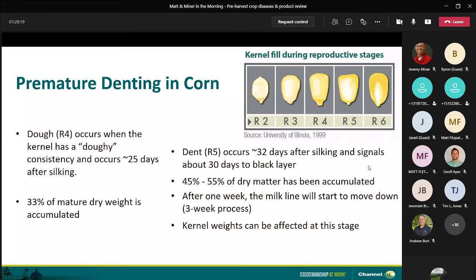So as you start to think about earlier season products, that, in my opinion, probably moves that black layer date up a lot farther than we're wanting it to. The issue that I'm seeing is when we hit that full dent, we've picked up about half of the dry matter that ear is going to accumulate. So we can't go back, right? We've already packed that much starch in.